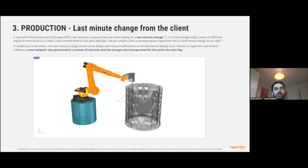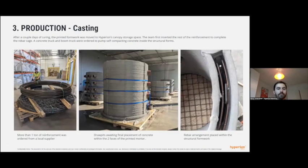And one of my favorite anecdotes was a last minute change that came from the client, asking if they could add four small pipes through the wall. This was received on a Monday. We updated our scripts, and on the next day we were able to incorporate that last minute change with no financial consequences. So once we had printed that formwork, we then cast it with self-compacting concrete.